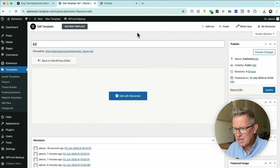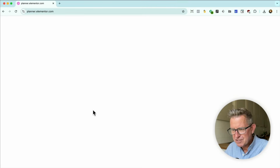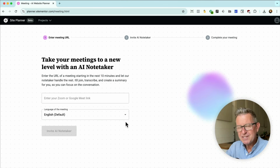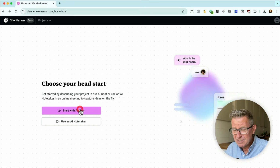Now, do you remember that I said, if we go back to our starting page, there is this other option, use a note taker. So what this is, and it's really clever, is that if you were, say, having a meeting on Zoom or Google Meet, you can invite Elementor AI to the meeting, and then it will transcribe it and turn it into some sort of summary or brief, and you use that as the starting point rather than just a blank chat situation. I've seen a couple of other folk demo this, and it's really very good. I will give that a try at some point, but for now the Elementor AI chat option is just pretty damn good.